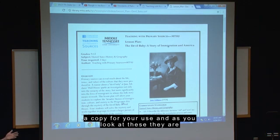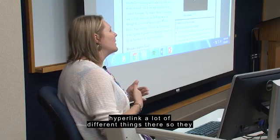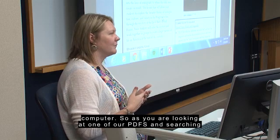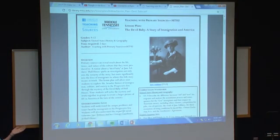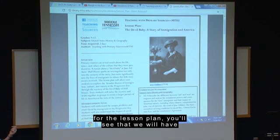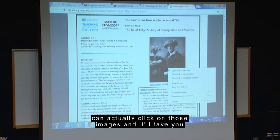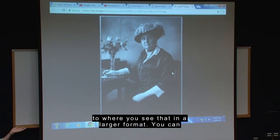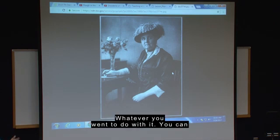Now, as you look at these, they are best viewed online. You can print them out, but we hyperlink a lot of different things in them, so they really do work best if you're viewing them from a computer. So as you're looking at one of our PDFs, especially for the lesson plans, you will see that we will have primary source images within those. Now, what you can do with these is you can actually click on those images, and it'll take you to where you see that in a larger format, where you could actually print that, or you could put it in a PowerPoint, whatever you want to do with it.